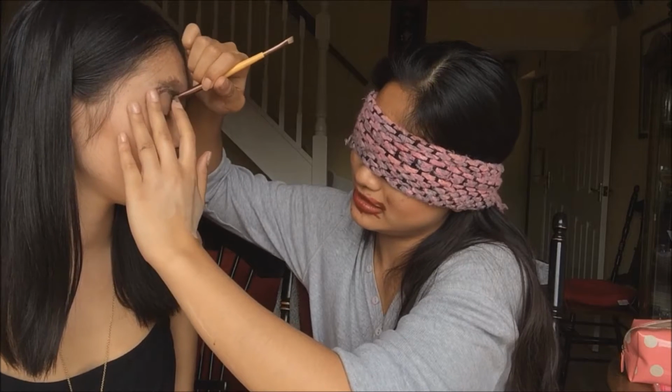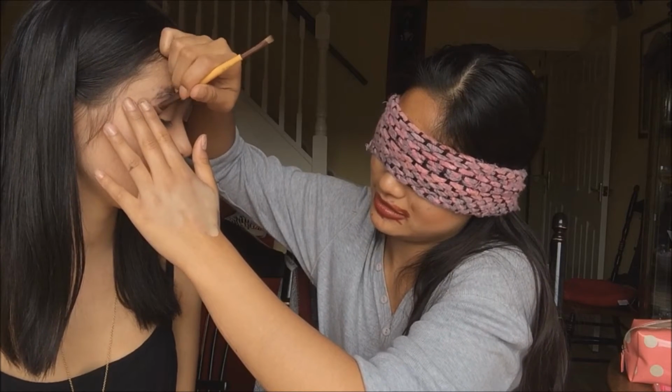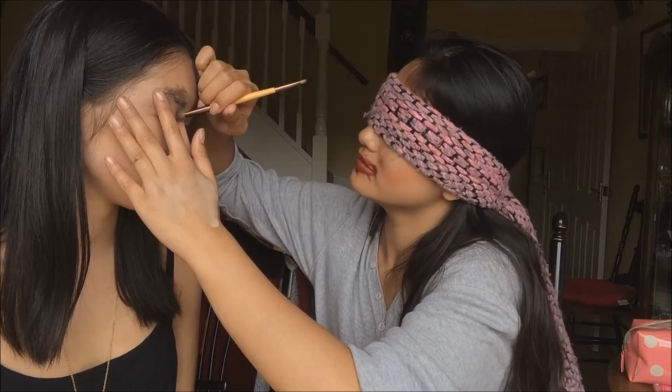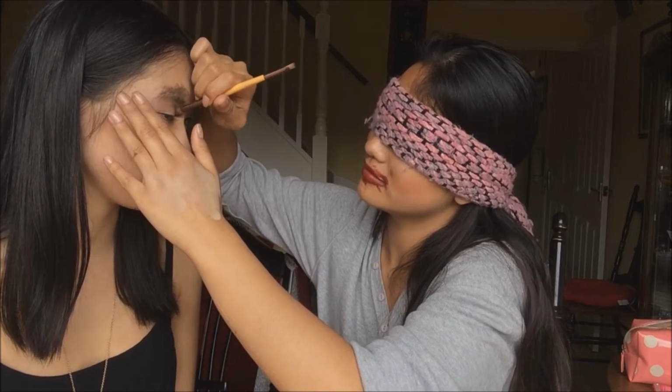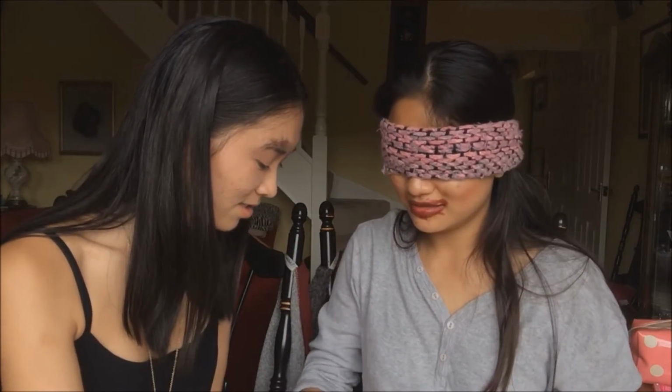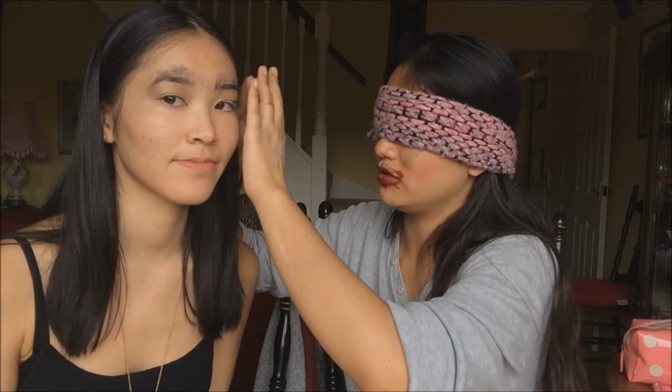This is the crease. I think you should go for a little bit of a darker shade to make it smoky, because right now it's like a daytime look. Okay, there's three dark shades. There's this one here, this one here, and this one here. So you can choose which one you like. This one. This is my favorite color. I'm gonna go really dark because it's a smoky look, so I'm gonna put it all over your lid.